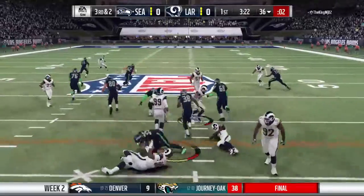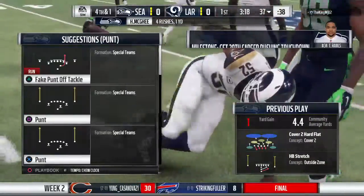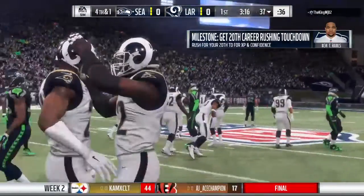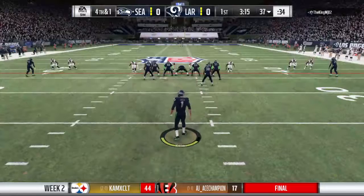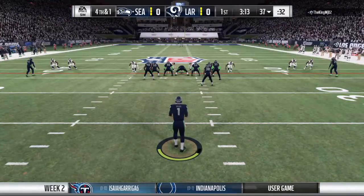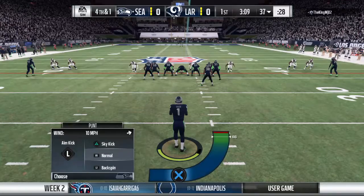Now they try the right side here. And unable to get downhill there as he'll take this up to about the 37. Just a 1-yard pickup there, and it'll be 4th down. Well, they picked up a portion of it, but not all that they needed. Now that leads to a decision on 4th and 1. Let's see what they decide to do.